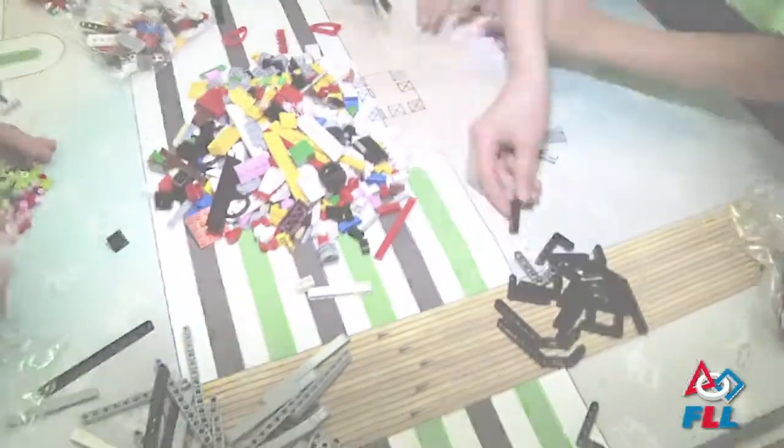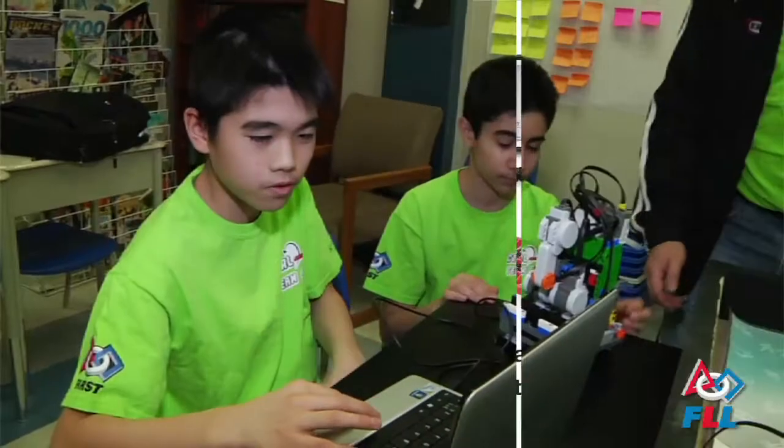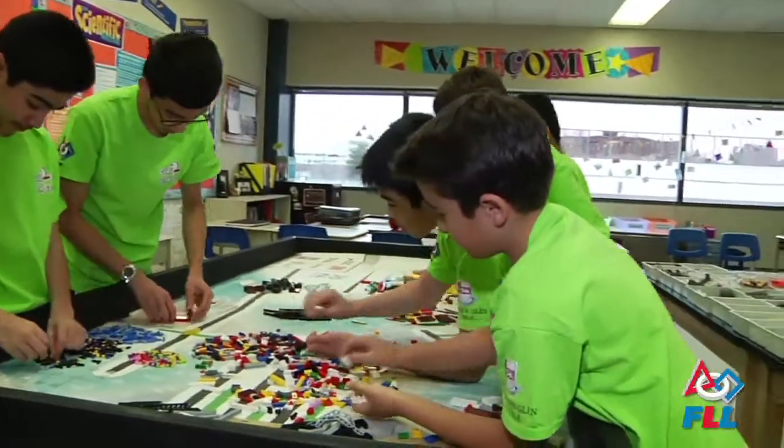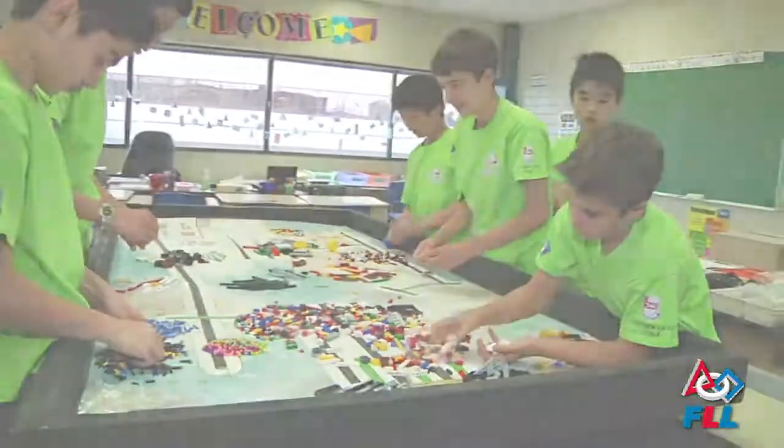And you'll want to get a Lego Mindstorm set to build your robot. If your team already has a Lego Mindstorm set, you're not required to buy the FLL robot set. You will need a new field setup kit each year, but you may share your field setup kit with another team if you wish. Just make sure you work out a sharing schedule that works for both teams.